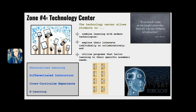Individually, they can use the internet, they can use programs to pursue things that they're interested in, and also to work with specific academic software that perhaps adjust to their specific academic level or needs. In terms of collaboration, that can work in partners, groups, or as a class as a whole.